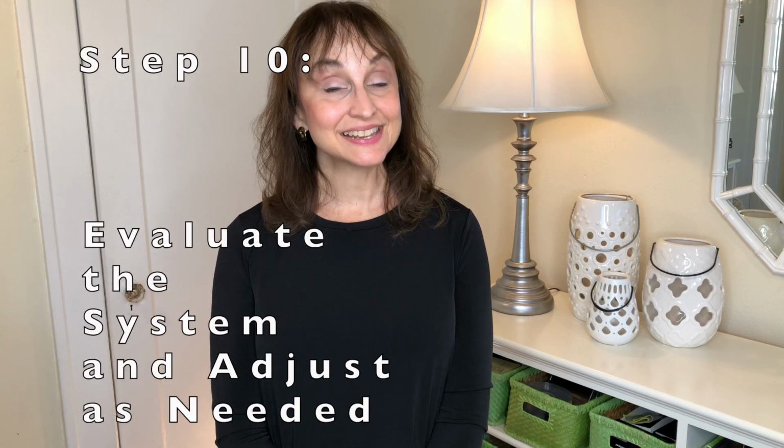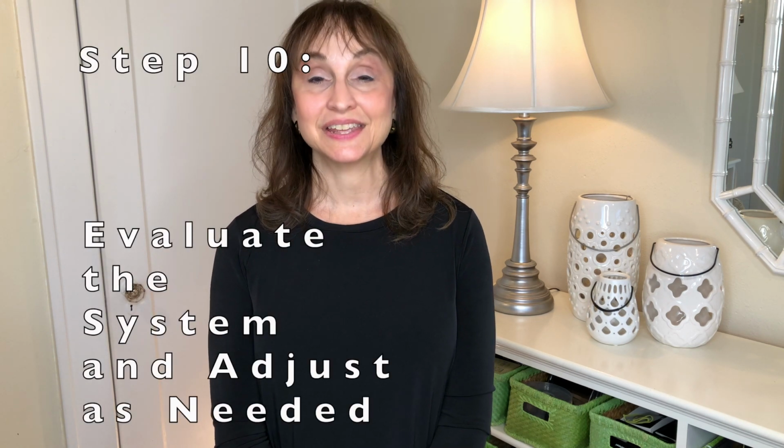And finally, step 10 is evaluating how the system is working and readjusting as needed. So you've gone through a lot of this process to make an ideal situation, but you really won't know until you use it. And you'll know in a couple of days. So if you've set up a new way of doing things, if it doesn't feel intuitive and easy to use within maybe 3, 4, 5 days, then you just need to go back in and adjust it a little bit. You'll know if you like it or not.